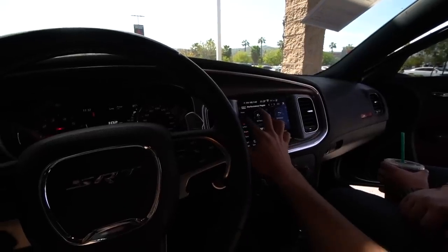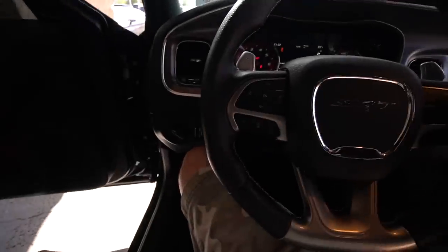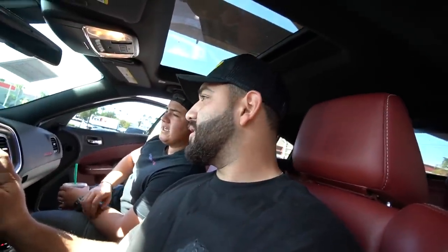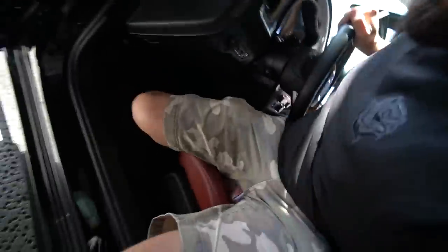Oil pressure. But she's definitely got something done to her, because it sounds too loud to be stock. Yeah, but I mean, it has a stock pulley. You can tell it still has a stock pulley. I think it sounds pretty loud. I think it's got a mid-muffler delete. I can't tell.